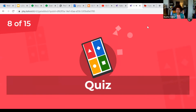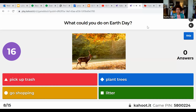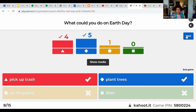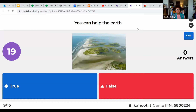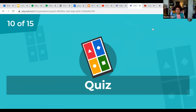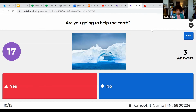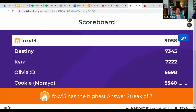This is multi-select. What could you do on Earth Day? Pick up trash, plant trees, go shopping, or litter. Pick up trash and plant trees. Please don't litter on Earth Day or any day. True or false? You can help the earth. Good job. Are you going to help the earth? Who said no? I want to know. It was a mistake. Oh, he didn't read it.